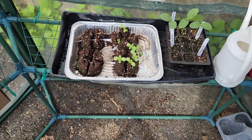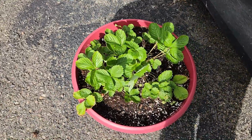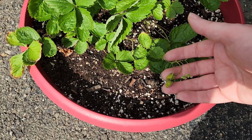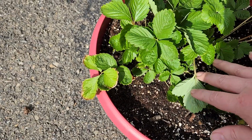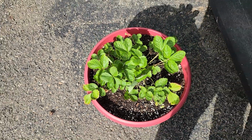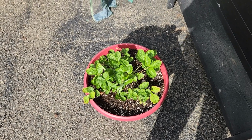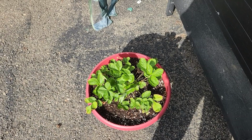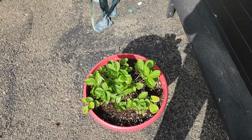So very exciting. We are starting to get some baby strawberries growing here. I think that's all for right now. That's very exciting. I started all of that from seed from a dollar store seed kit that they sell. So that's really cool.